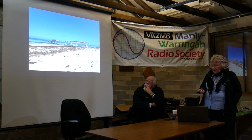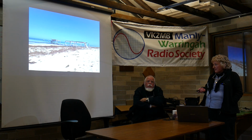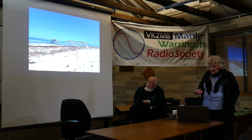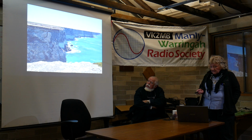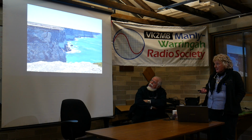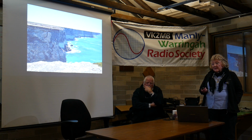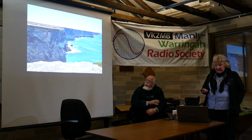And that's the old jetty at Eucla. So that's how they used to supply the telegraph station. And that's all that's left of it. So this is on your way back now, isn't it? Yes, we'd gone back to Perth and we'd had the car serviced and picked up the trailer and then we headed back.